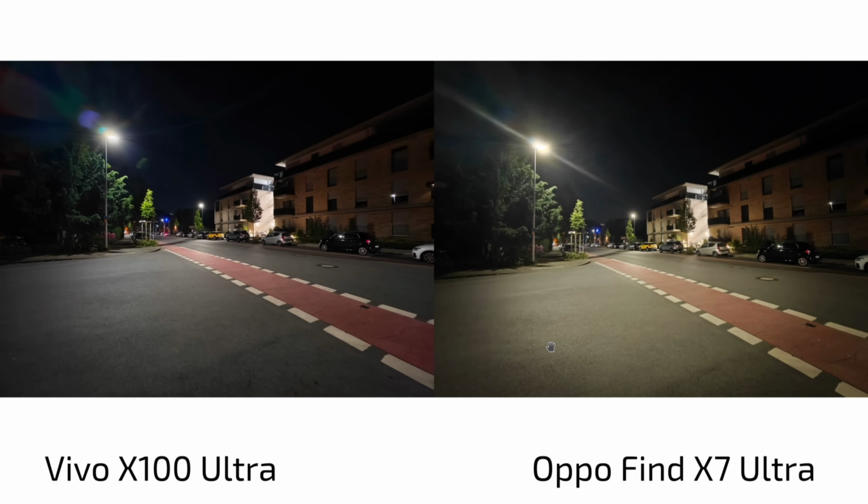Ultra wide angle, clearly you can see the exaggeration of what I saw with the daylight photos: a much cooler and bluer kind of picture on the X100 Ultra, where we have much warmer greenish kind of color on the Oppo Find X7 Ultra. And because of the whole scenery being a bit warmer, because we have warm street lights there at night, the Oppo Find X7 Ultra is a bit closer to reality than what the Vivo X100 Ultra is showing, because the street doesn't look like this. The street looks more like what the Oppo Find X7 Ultra is photographing here.